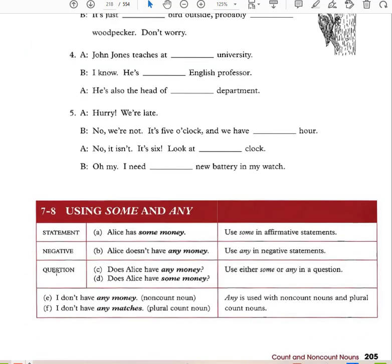Some or any. Alice has some money. Use some in affirmative statements. Alice doesn't have any money. Use any in negative statements. Does Alice have any money? Does Alice have some money? I don't have any money. I don't have any matches. So any is used with non-count nouns and plural nouns. So, I don't have any money.